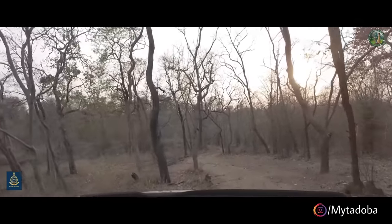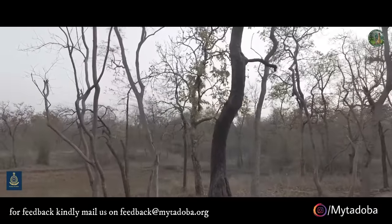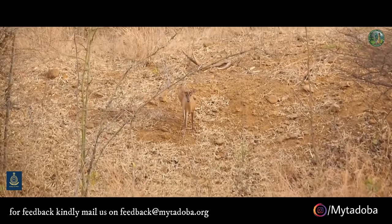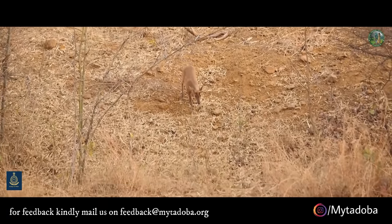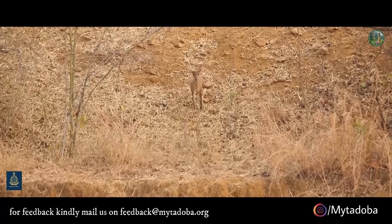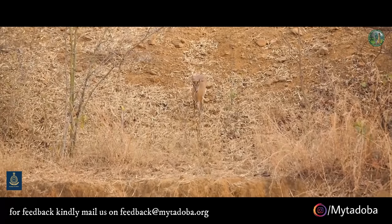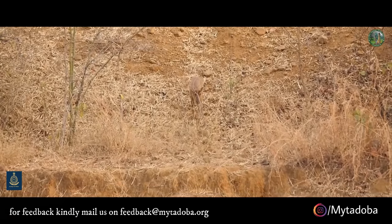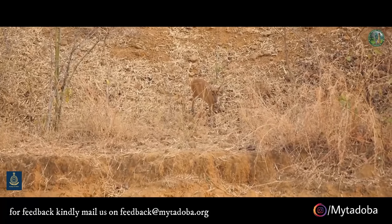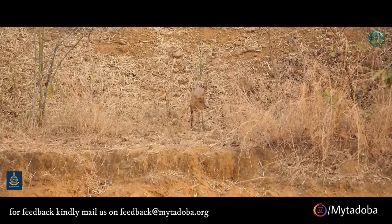We are now heading to check the other man-made water bodies. We have just spotted a barking deer approaching the water. Usually these deer are solitary and they're often seen in the thickets. Very rarely we see them near the water bodies. These deer are so shy that as soon as they hear the vehicles, they run into the thickets.